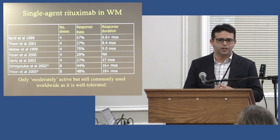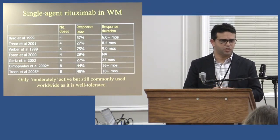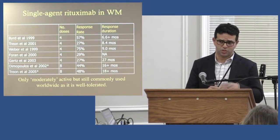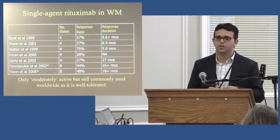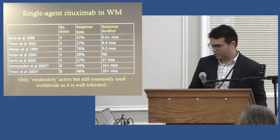So what we try, among the other regimens that we haven't listed in our guidelines here, is to use lower doses of these, and basically this is RCD, which is rituximab, cyclophosphamide, and dexamethasone. This is still tolerated, and we have access and can do this for our patients.